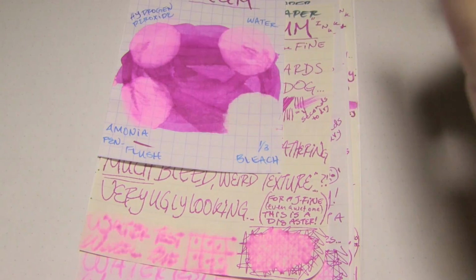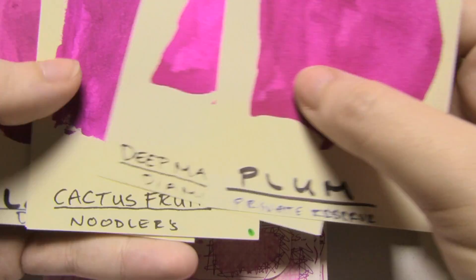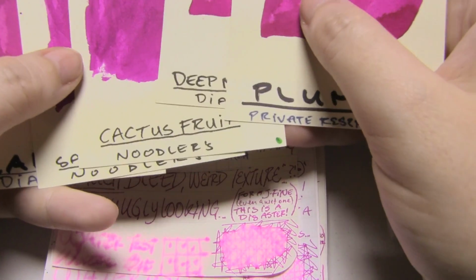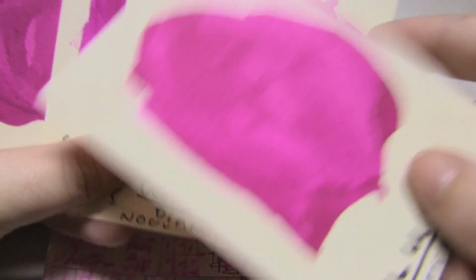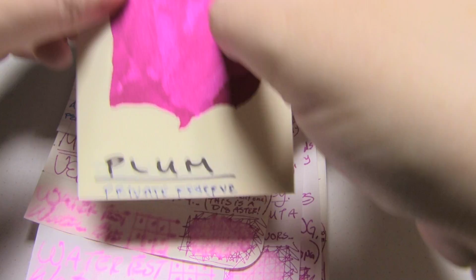Anyways, there you go. There is Private Reserve's Plum. It is a near magenta. It does personally remind me of plums, but not in a yummy way. But yeah, it is, God, it is pink. It is so pink. Anyways, if you like pink, and if you like magenta, and if you like Noodler's Swirl Wine, or Diamine's Claret, or Cactus Fruit, you know, you're in good company. So, there you go.